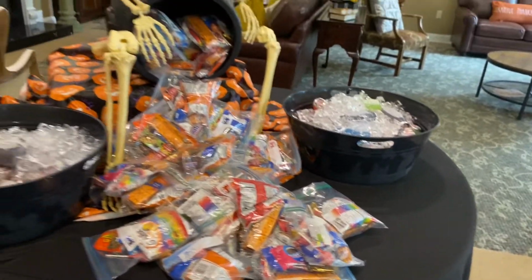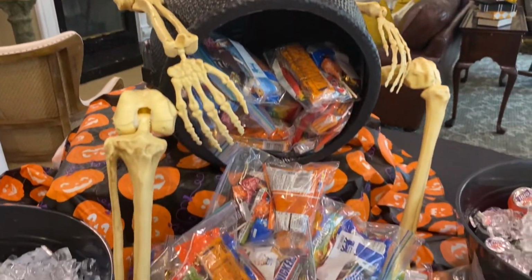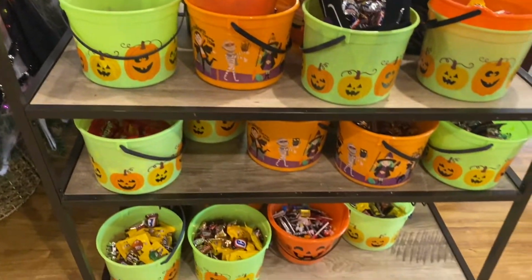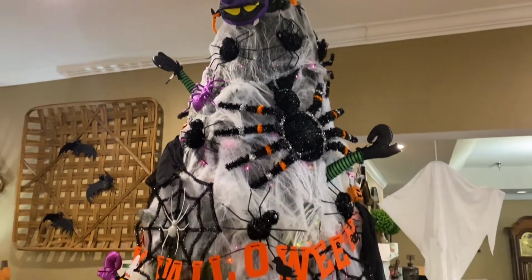So this is the decorations at my job. You guys, this is so cute, and I just thought I would record and show y'all these decorations. They have the baskets, the candy the residents are going to give out to the kids that's coming from the schools. I thought this was so neat, you guys, and look at this. This is so super cute. I hope you guys enjoy this vlog.